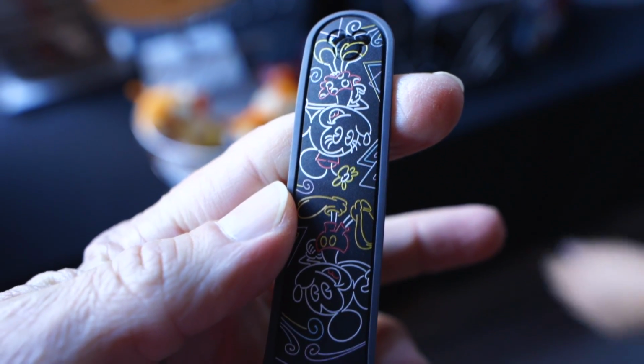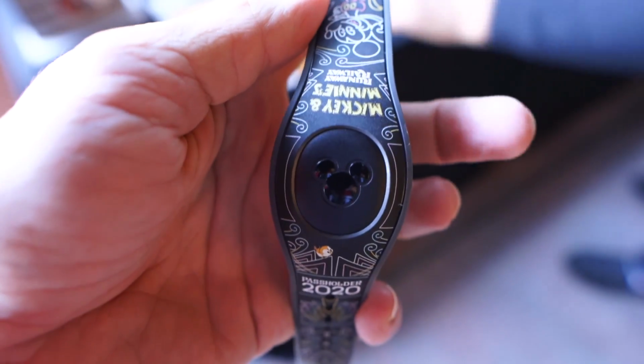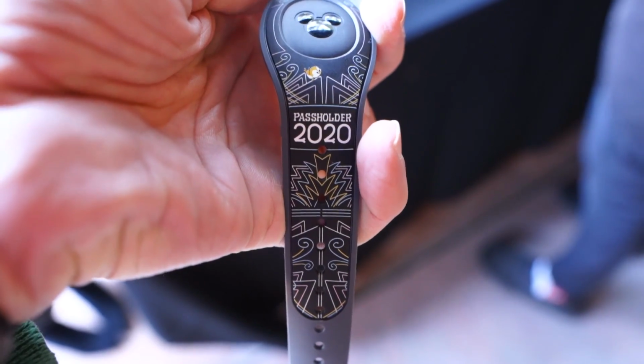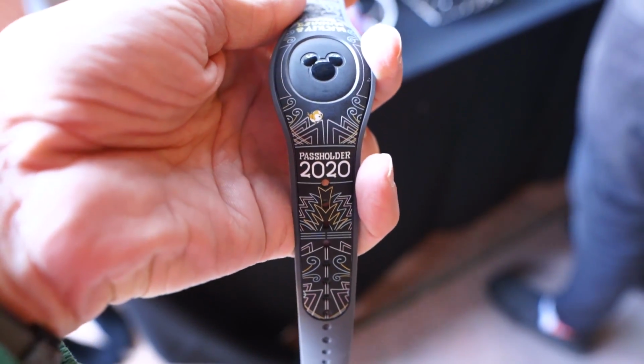Here's a little bit closer view of the pass holder magic band for Mickey and Minnie's Runaway Railway. And this is limited edition. I don't know what the edition is limited to, but it is for pass holders. Limited edition opening day merch.